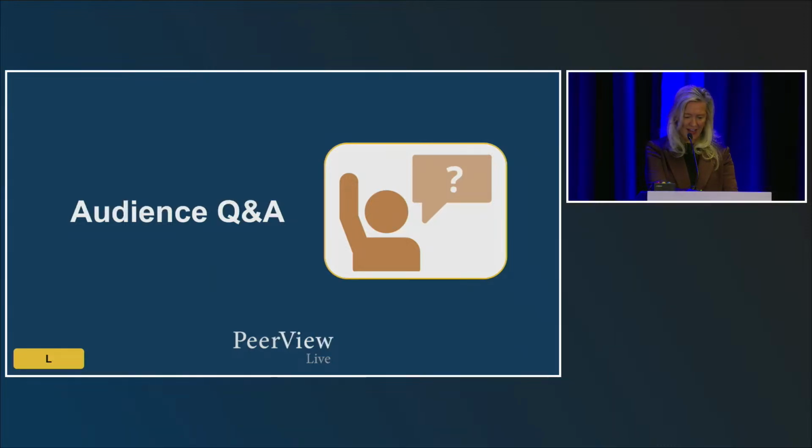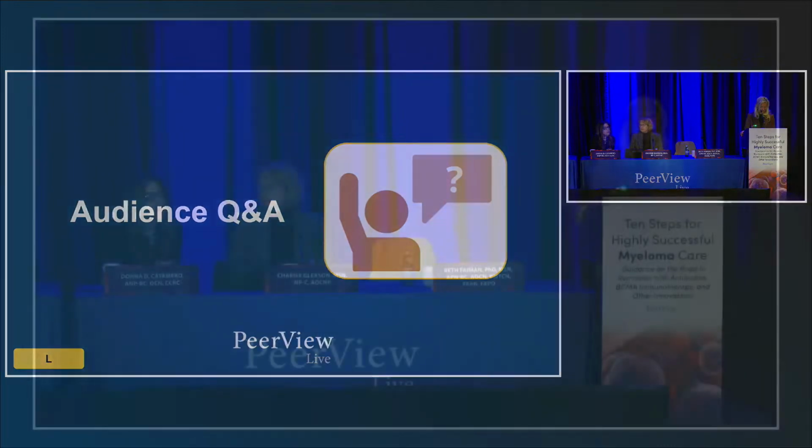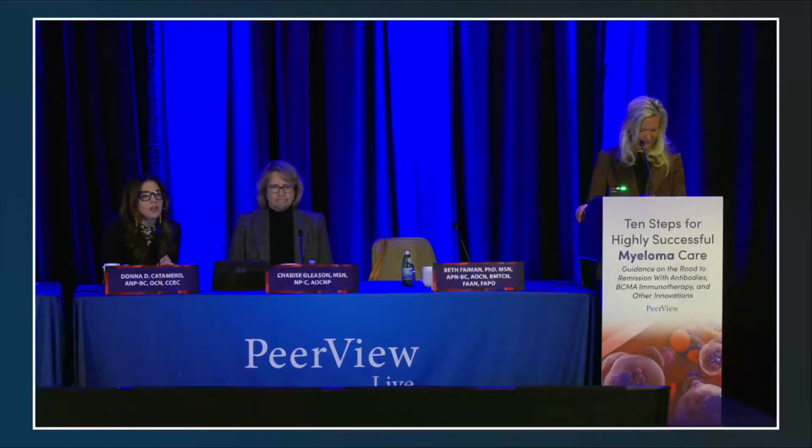Is there an age restriction for CAR T? No. What's your, centers? We've done 82-year-olds, no problem. So unlike transplant, there's not an upper limit of age.